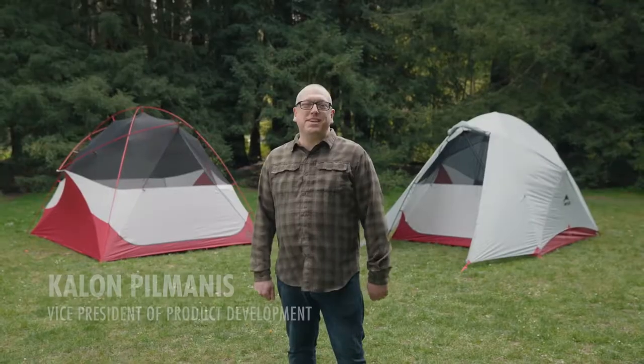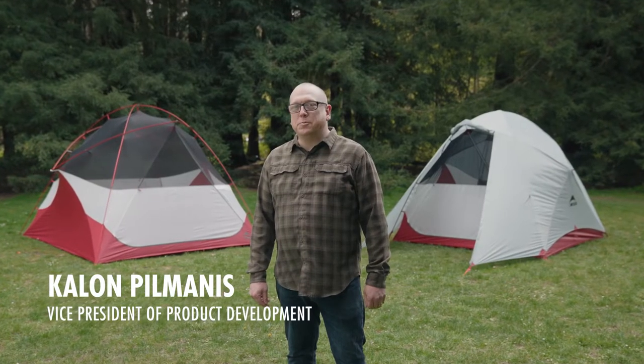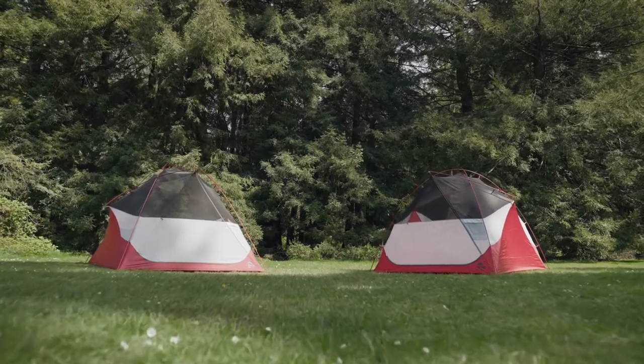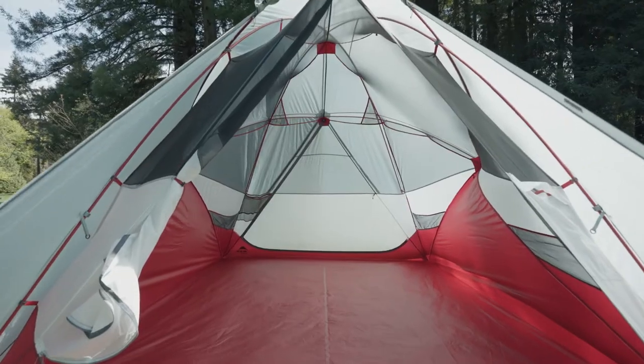This is the MSR Habiscape. Designed for adventurous families and groups, it's a perfect outdoor home away from home with plenty of space and storage for everyone. Whether you need space for 4 or 6 campers, the Habiscape has you covered.